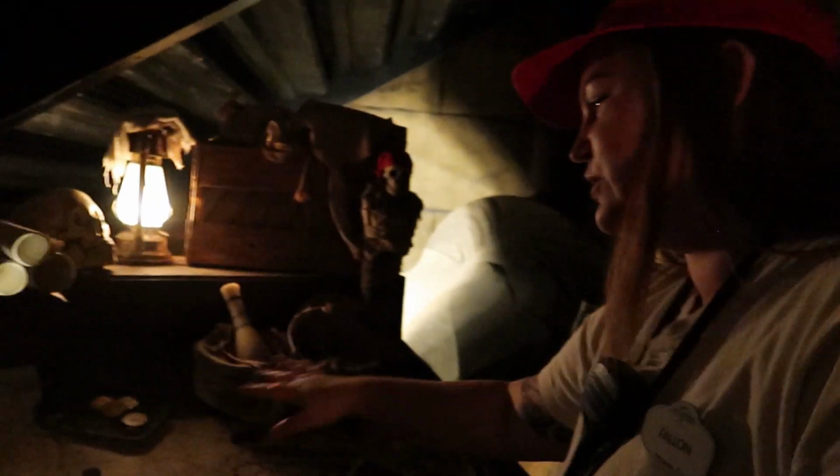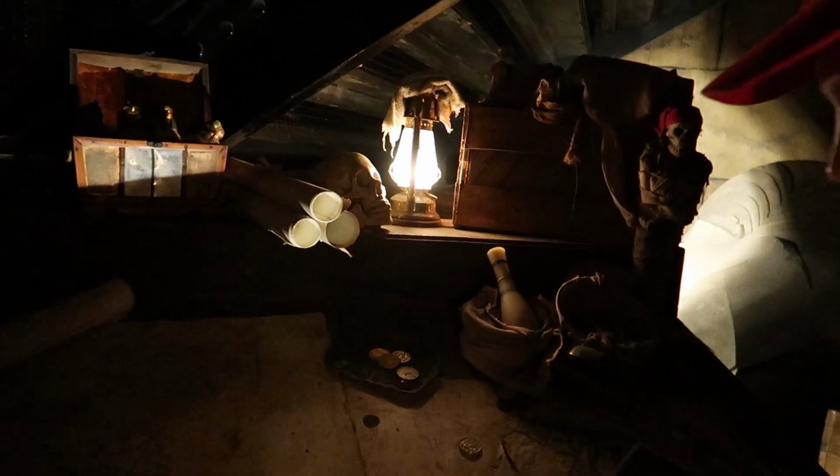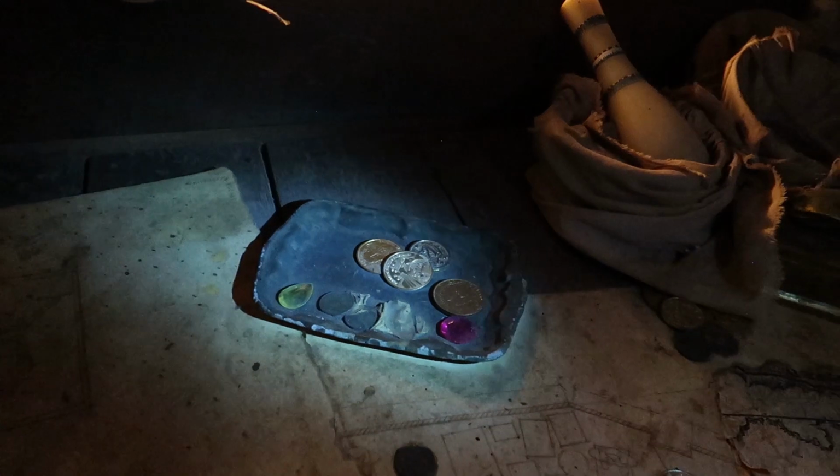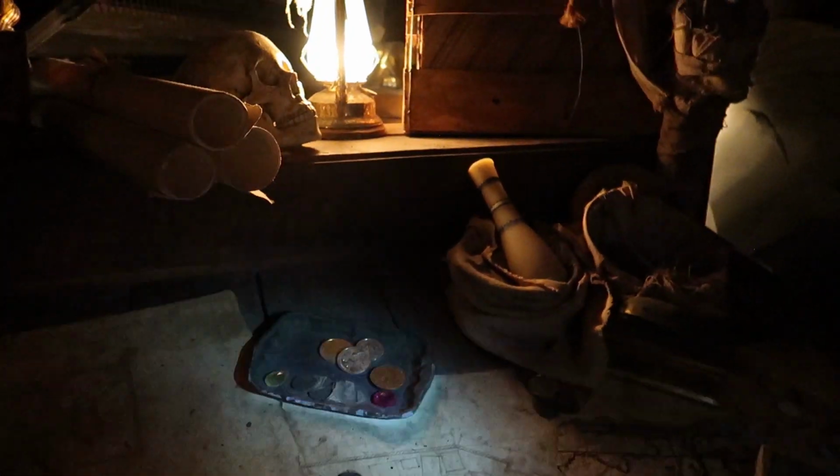On the table, there's multiple coins. This one's one of my favorites because it's a Jack the Clown coin. You can see that? It's kind of hard. Up here, we also have confrontation coins and different universal coins, just because this was confrontation before it was Revenge of the Mummy.